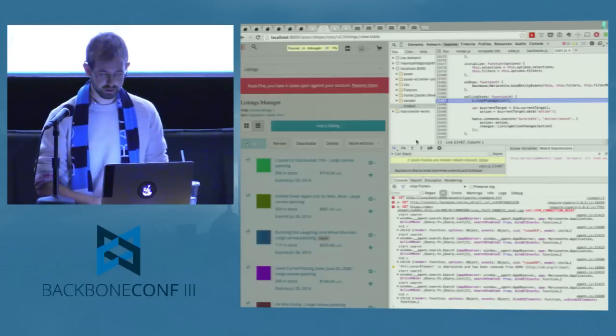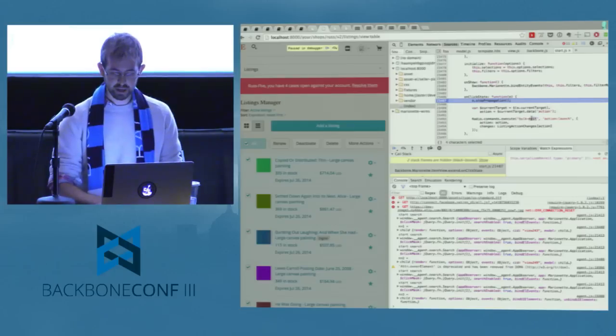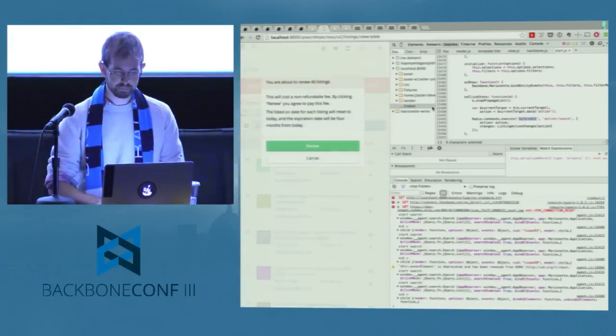Cool. So we're at this point. And onClick state is really simple. All it's going to do is command bulk edit to launch an action. So let's see where that happens. I'm going to release this, by the way.